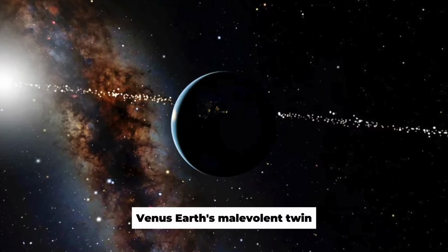Venus, Earth's malevolent twin, shrouded in a thick, toxic atmosphere of sulfuric acid clouds, endures surface temperatures hotter than Mercury. Volcanic eruptions ravage its landscape under crushing gravity, making any attempt to penetrate its deadly clouds futile against hurricane-force winds.